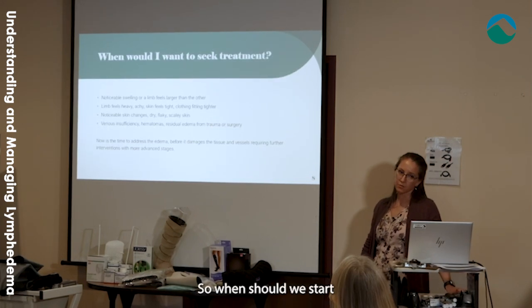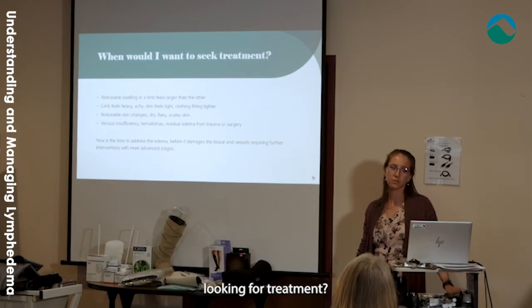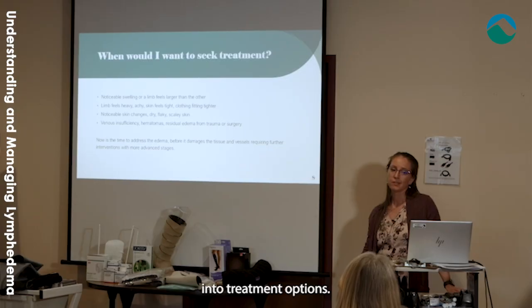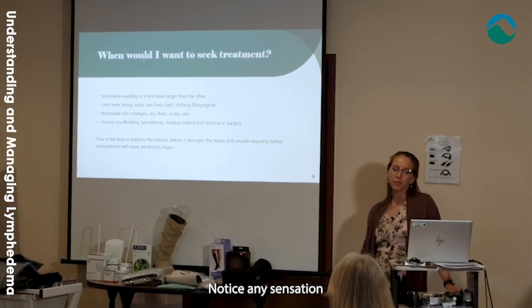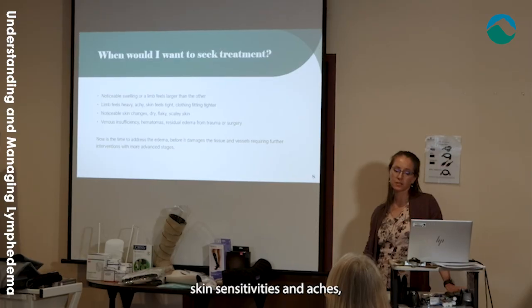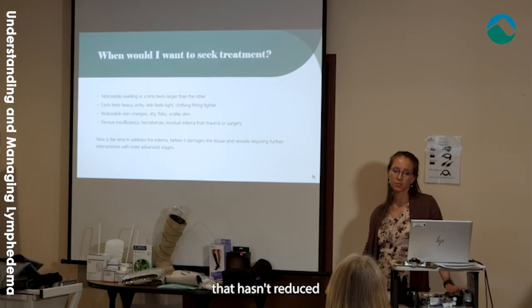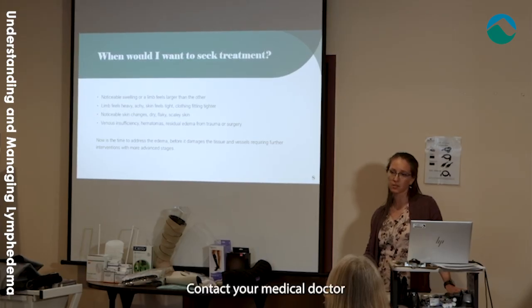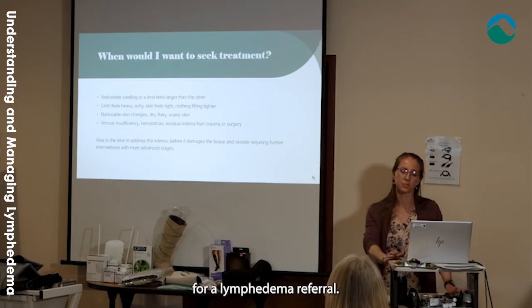So, when should we start looking for treatment? If you're asking yourself this question, you should probably be looking into treatment options. Notice any sensation changes, heaviness, tightness, skin sensitivities and aches, dry, flaky, scaly skin, and edema that hasn't reduced from a surgery or trauma. So contact your medical doctor for a lymphedema referral.